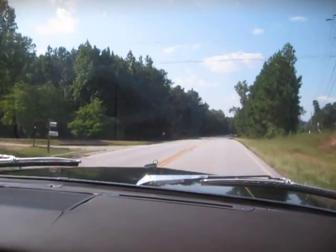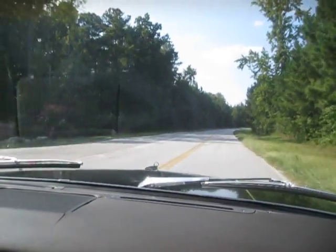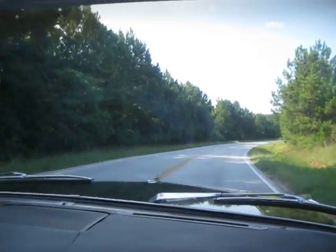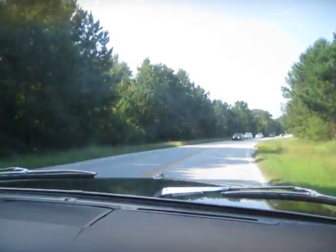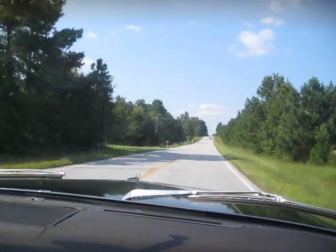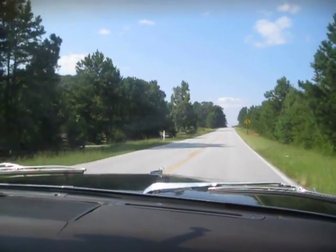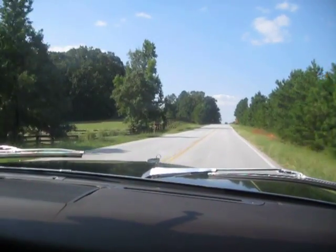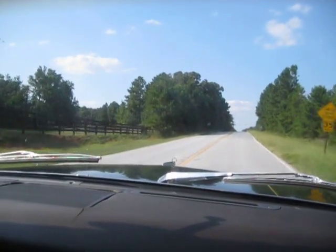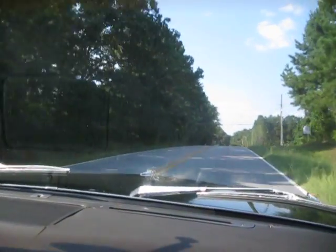This is probably the most all-original matching numbers car I've had, or at least in a while. The carburetor's still got the FOMOCO tag on it. The engine's still got the 390 tag on it. It's got the original factory air conditioner. It blows. It's cold. Power steering, power brakes. Heater core works great. Heat blows hot.